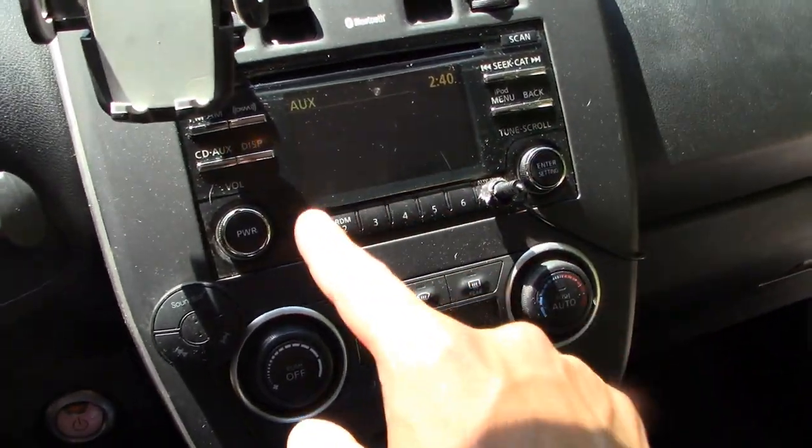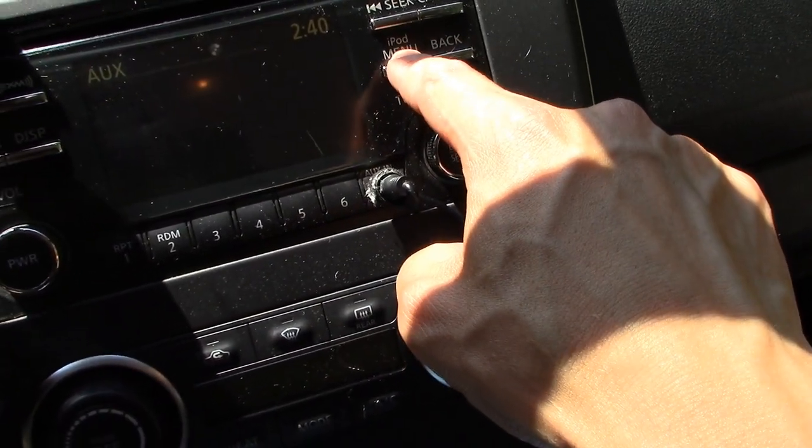Okay, and while we're talking about the audio, maybe what I will mention is, this is kind of interesting. See, there's a button here for an iPod.